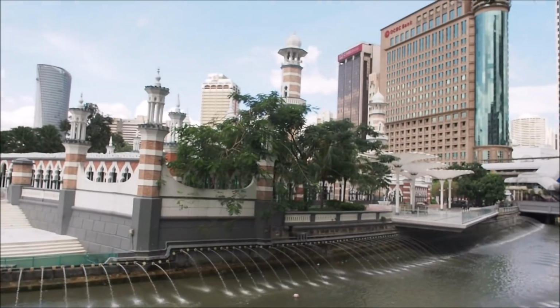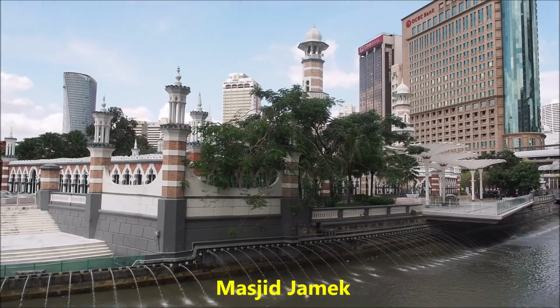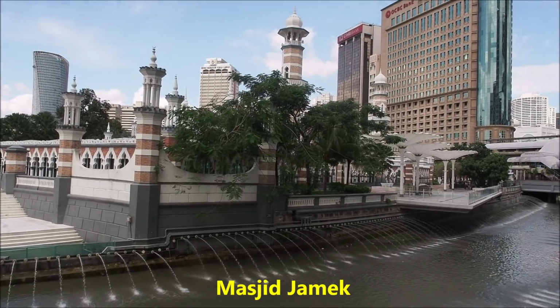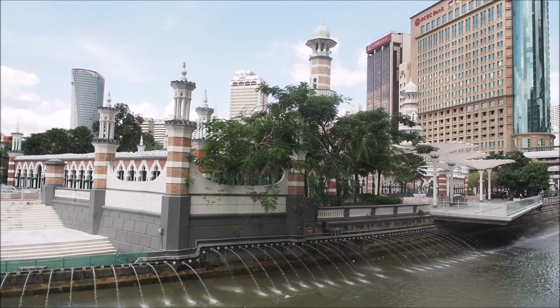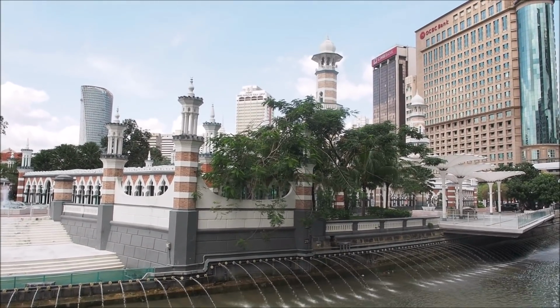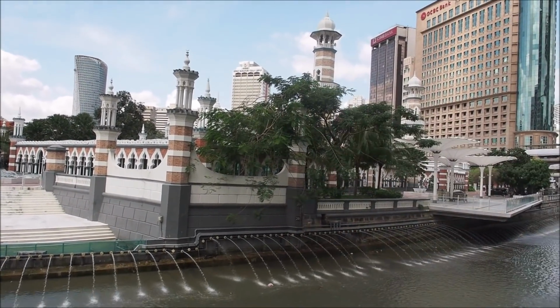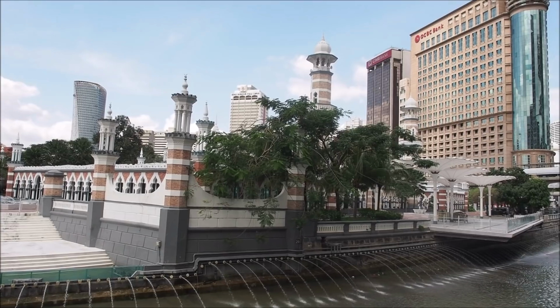We're in a very interesting spot right now. I don't know if you can hear that water. I'm sure you can. Let me show you where we are. And this is the Masjid Jamek, the Jamek Mosque. And this is the oldest mosque in Kuala Lumpur. And it was the main mosque as well until the National Mosque was opened. I've never gone inside, I've never explored the grounds, so I'm going to do that over the next few days while I'm in Kuala Lumpur.